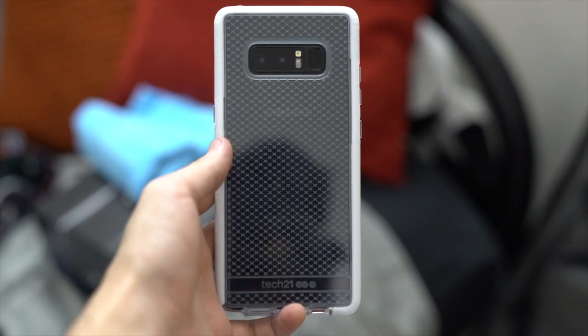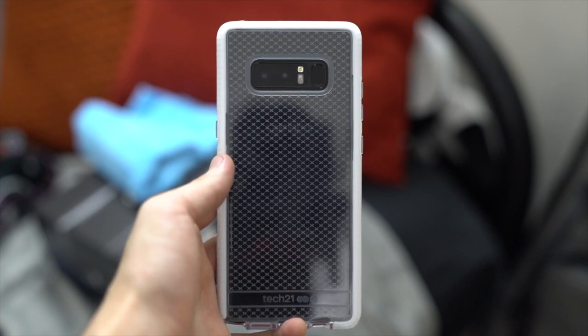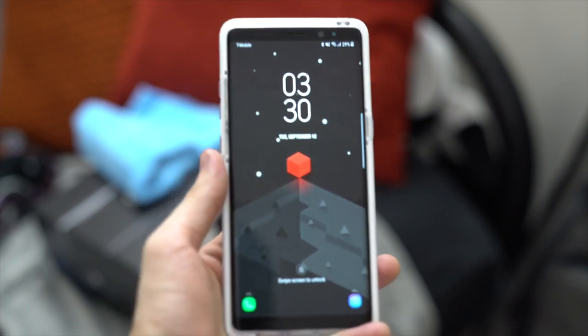A lot of the time, the corners are the first part of your phone to hit the ground, but the outer layer, covered in slightly raised X's, should help keep the back of the Note 8 safe too.